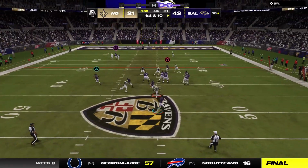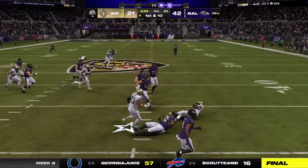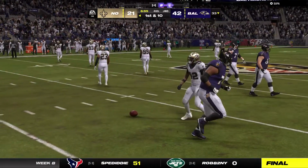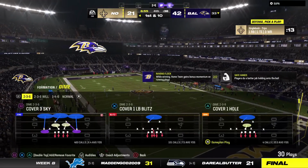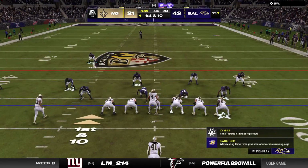Here's a play fake as they set up to throw. Oh, he tried to fit it in on the slant, and it's intercepted. And the Saints are going to take possession here at their own 33-yard line. The Saints offense on the field, ready to get their drive started.